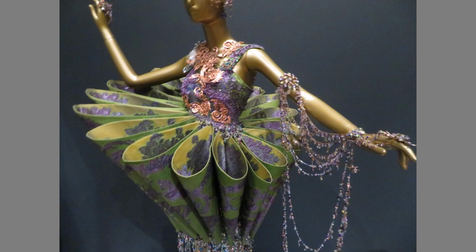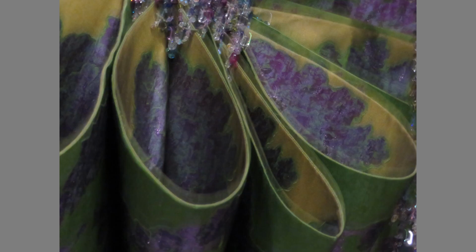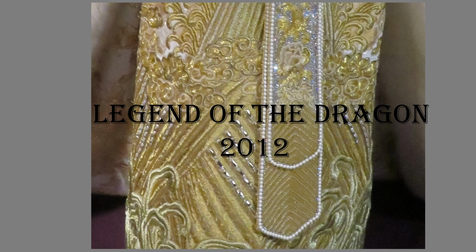This design was fabricated in a jacquard silk and embellished with beads, gems, Swarovski crystals, and copper appliques. The bodice of the dress was lavishly embellished. The dress required 3,000 hours to complete. This unusual skirt was made of fabric-covered cones. Legend of the Dragon was a collection in 2012.